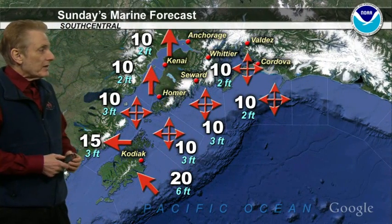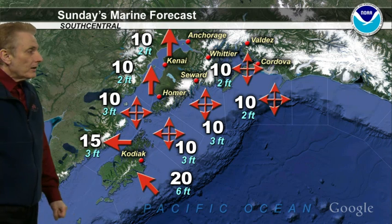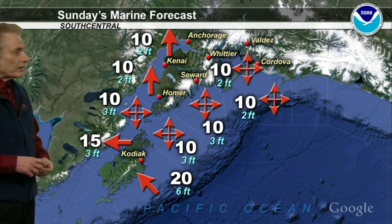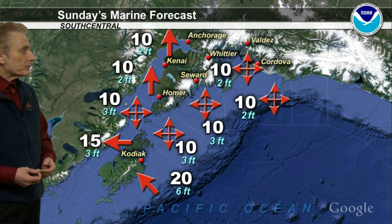And for Prince William Sound and the North Gulf Coast, light variable winds tomorrow, 10 knots or less, seas just 2 to 3 feet. And actually that extends down across the Barren Islands and on up across Kachemak Bay, southeast at about 20 for Kodiak along the east side, seas just 6 feet. And east 15 here for Shelikof Strait with light winds for Cook Inlet becoming south in the afternoon. And so small craft advisories are non-existent in these zones for tomorrow.